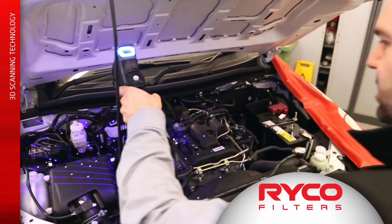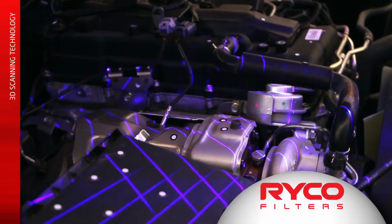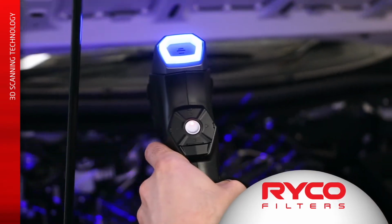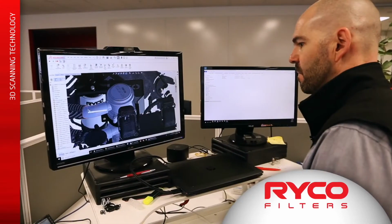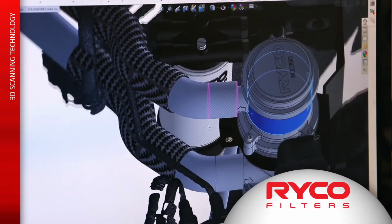3D scanning allows us to map an engine bay very, very accurately, and we can then also pinpoint things like the studs and the weld nuts, the things that we need to bolt to. The 3D scanning process means that we can literally take an engine bay into CAD and we can build our parts and put our parts physically into CAD.